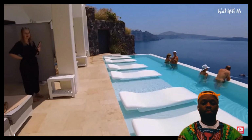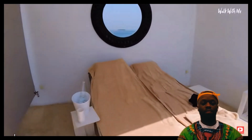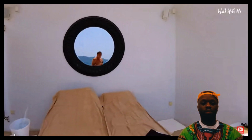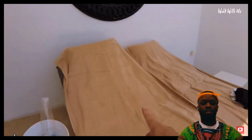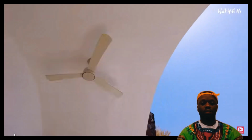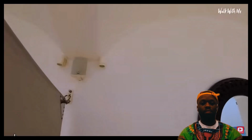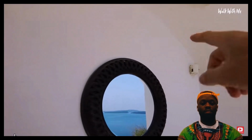And this is the infinity pool. And just here is my private little sunbed area, complete randomly with a mirror. Nice comfy sunbeds though. An outside fan. It's not really doing much, but I can control it from here. Speed it up a little bit. There's a couple of speakers as well blaring out some music.